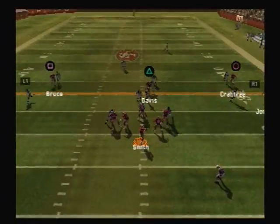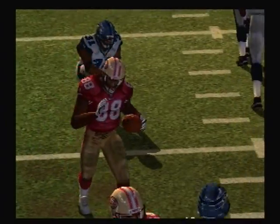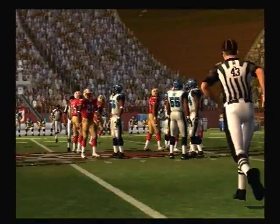Back to throw. Pass is complete. He put something extra on that throw. They'll give it off here. That'll keep the chains moving. Third down conversion.